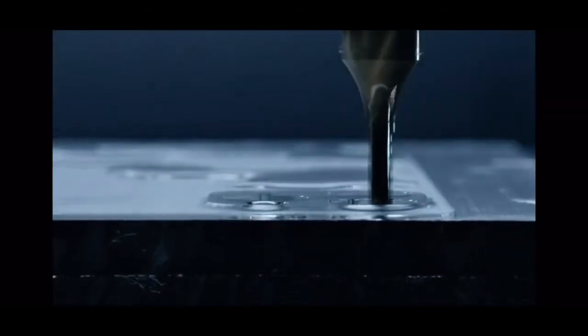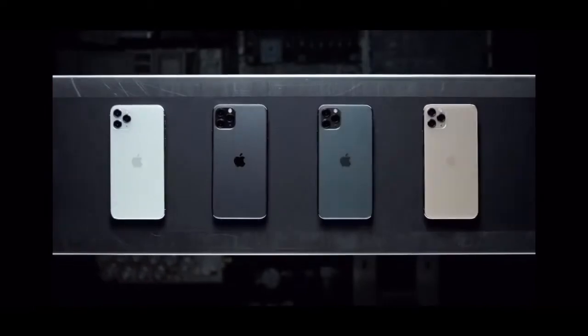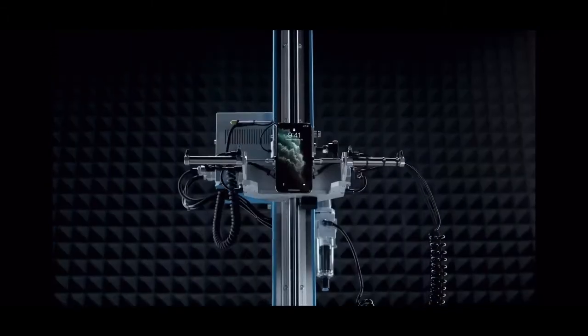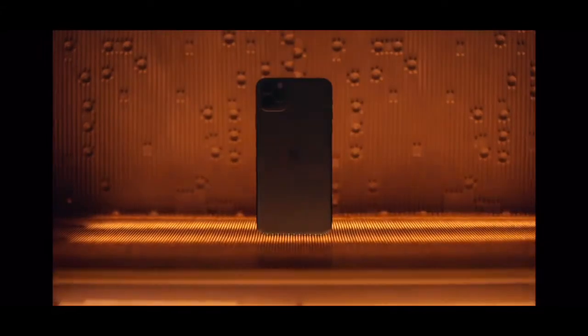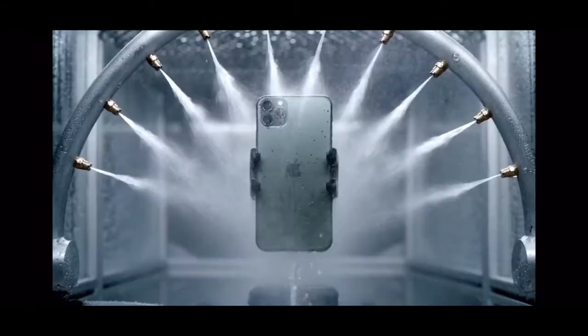It's sculpted from a single solid sheet, reinforced down to the atomic level, and then brought to life in one of 4 textured matte finishes. The enclosure is designed to withstand what life can throw at it. Rigorous testing and refining have helped create a durable, dust and water-resistant iPhone.